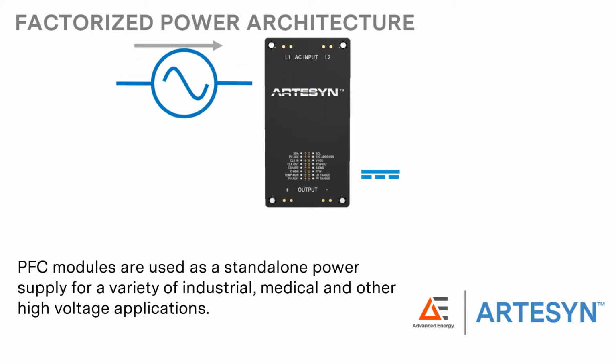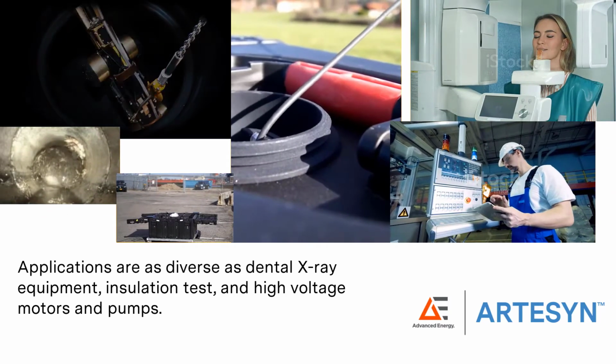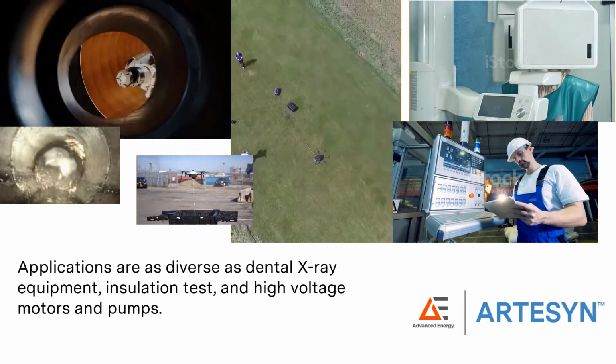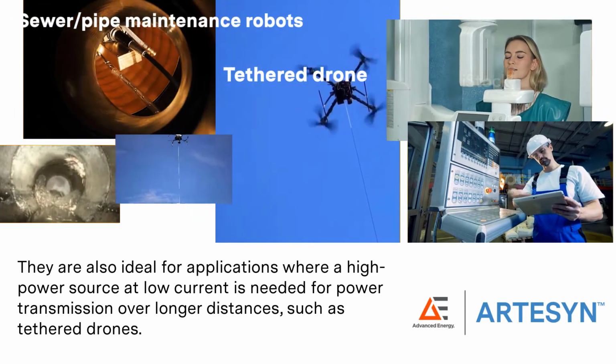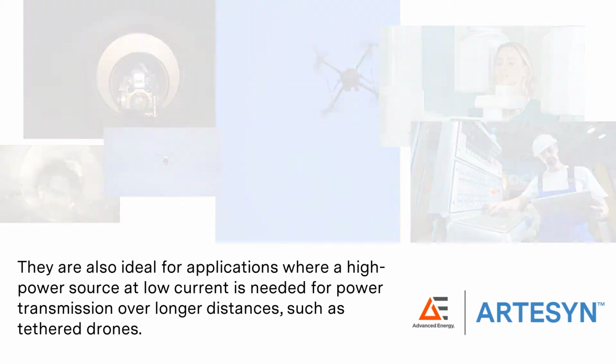The PFC modules are used as a standalone power supply for a variety of industrial, medical, and other high-voltage applications. Applications are as diverse as X-ray equipment, insulation test, and high-voltage motors and pumps. They are also ideal for applications where a high power source at low current is needed for power transmission over long distances, such as tethered drones.